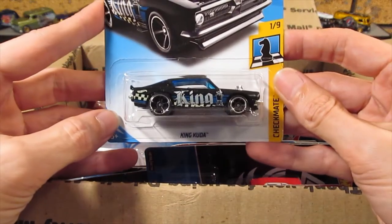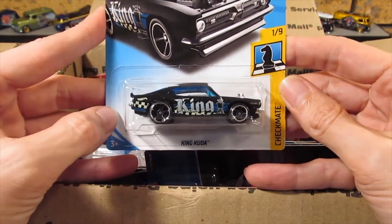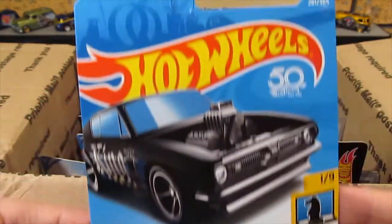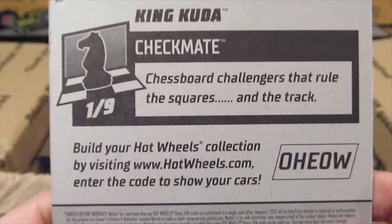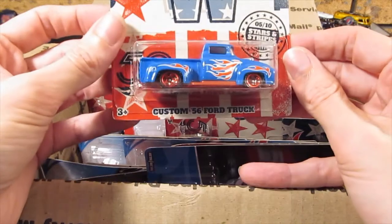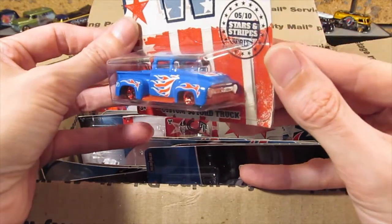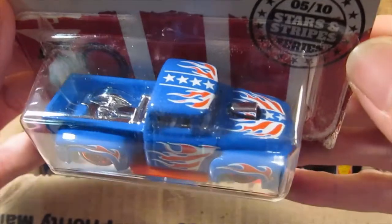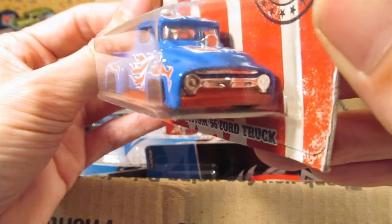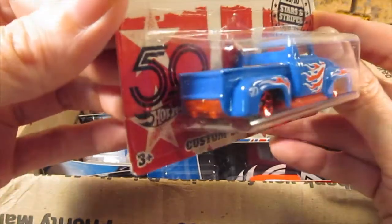Ah, yes, the King Cuda. I've been looking for this. All my stores seem to have skipped this case. Awesome. Thank you. What does it say on the back? Cool. That's cool. Thanks, man. Ah, yes, another Stars and Stripes. Oh, wow. '56 Ford truck. Oh, that's nice. Look at that. That's cool. Yeah, that's nice.